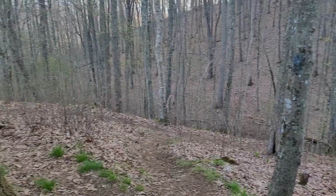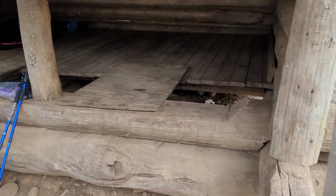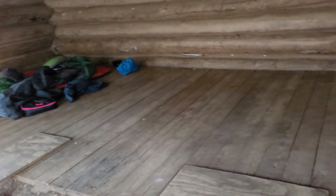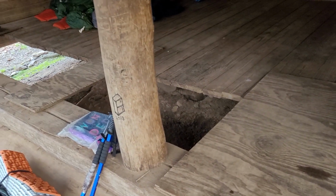I'm at the shelter. It's a unique shelter. So back there's where people sleep. I slept around the middle with this moat thing. It's supposed to keep animals away.